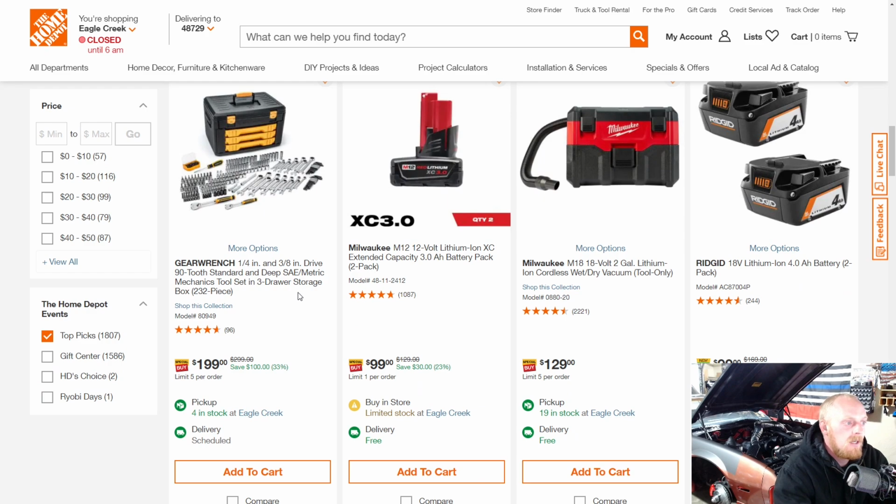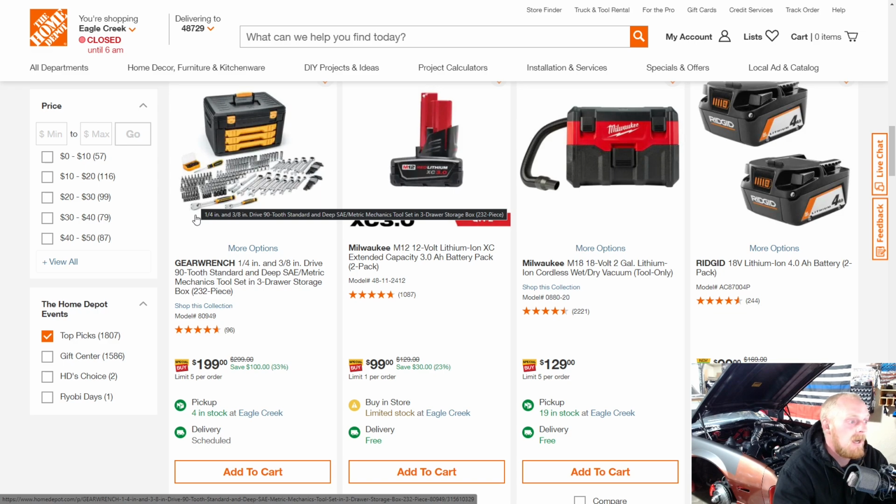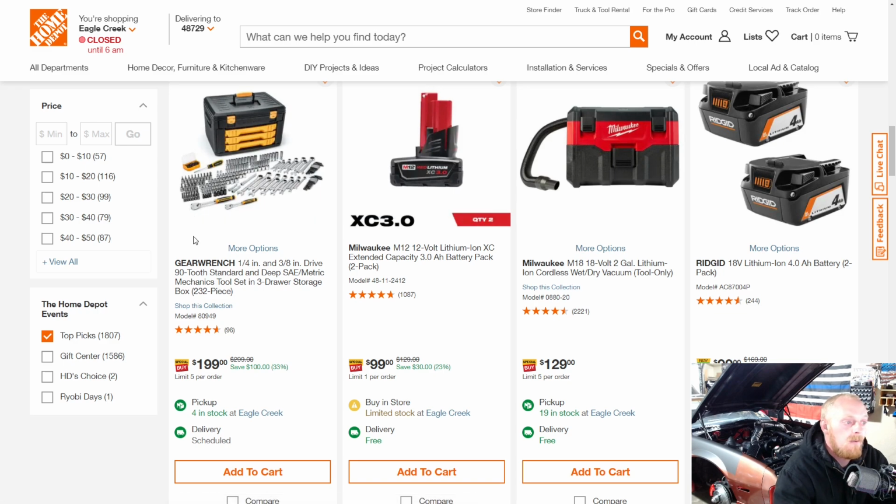Here they have a Gearwrench socket set. This is a 232-piece set. Gearwrench is a little bit higher than your Husky and your Cobalt and Craftsman sets. Not on sale, this is $300. On sale, it is $200 right now. So still a good deal, especially for the Gearwrench stuff. You got a couple of good 90-tooth ratchets in there. Ratcheting wrenches, definitely a nice little set there.